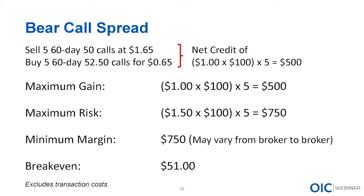And this is what happens at expiration. I should have prefaced this. The maximum gain, maximum risk, etc., break even, that's going to be at expiration. And the reason being is at expiration, we know that options are worth either zero if they're out of the money or if they're at the money, or they're worth their intrinsic value if they finish in the money.